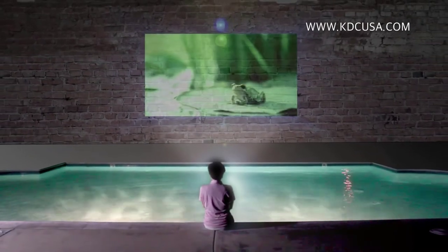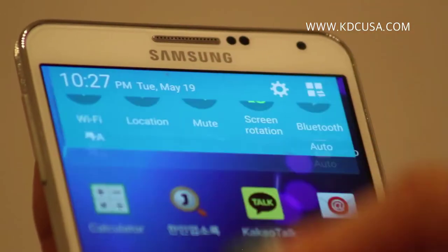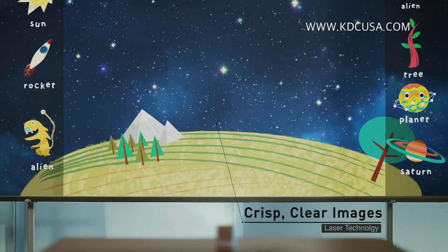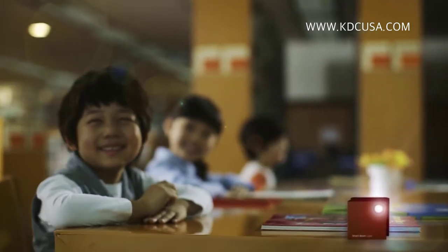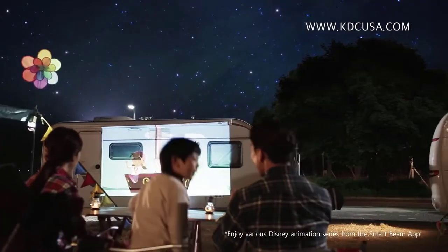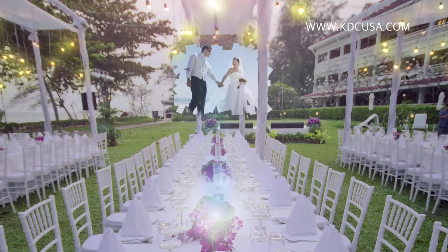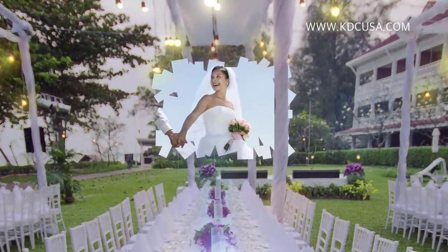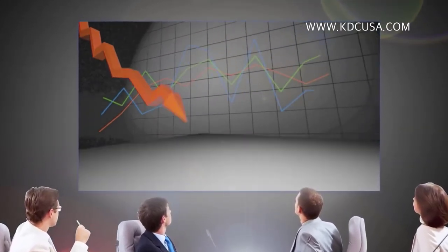You can experience the newest laser technology in any place and on any surface. You can connect your device with UO Smart Beam Laser wirelessly using Miracast and DLNA technology. You can watch vivid color with crisp images indoors, such as a classroom, or outdoors. It's especially good for camping, parties, or any business presentation.